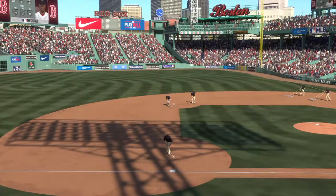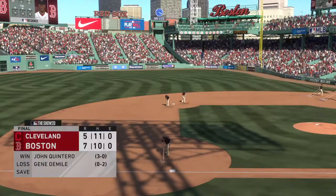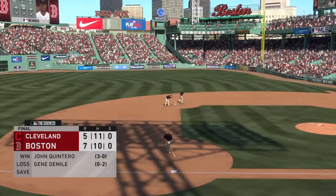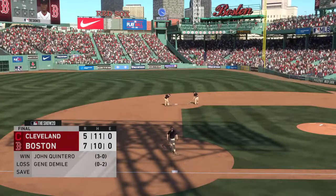Seven to five, how today's game comes to an end. The Bo Sox came through when it mattered in the ninth on the way to the win. John Quintero earns his third win of the year in relief.